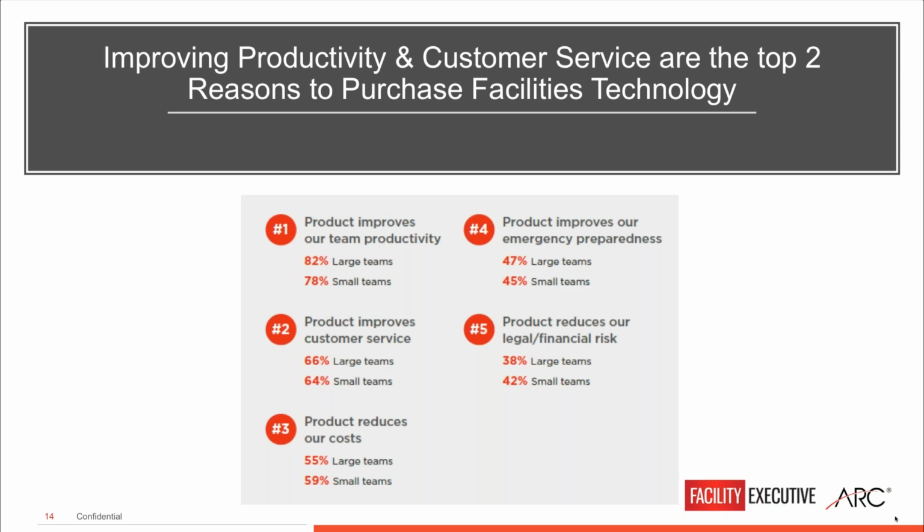Absolutely. Thanks, Dave. And once again, very, very valid points. When customers look at the top 2 reasons that they purchase facilities technologies, take a look at them. It improves our team productivity. 82% of large teams say it improves productivity. 78% of small teams say it improves productivity. And what's number two? The product improves our customer service. So once again, a very tight grouping, an average there of 65% of the teams say yes, by having facilities technology, it will improve our productivity and customer service.